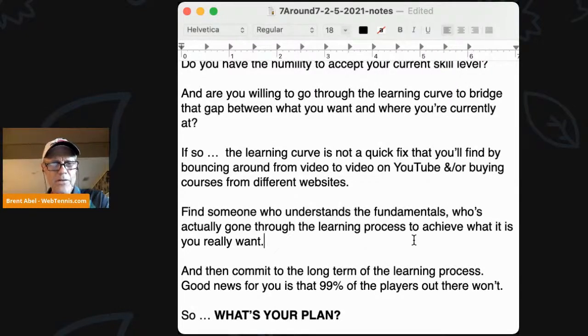And so find someone who understands the fundamentals, number one, right? And then that person who's actually gone through the learning process to achieve what it is you really want. And then you've got to commit to the long term of the learning process. And look, no one knows how long that's going to take for you. It kind of depends on what it is you want to work on. It depends on how big your goal is. And it depends on how much time and abuse you're willing to take to be able to get there.